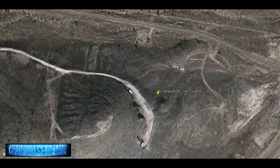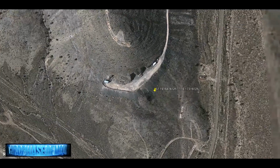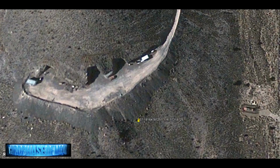I'm going to get the links to the Flash Chat right now, so everybody could go to Area 51 and take a look at exactly what I'm looking at. Stand by, everybody.